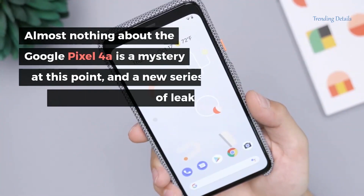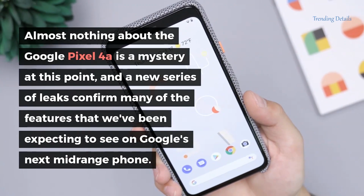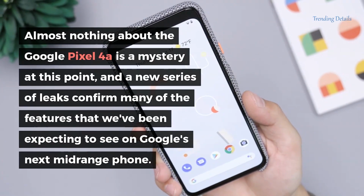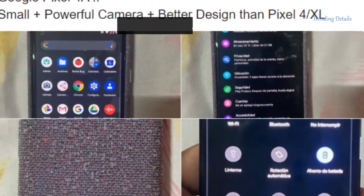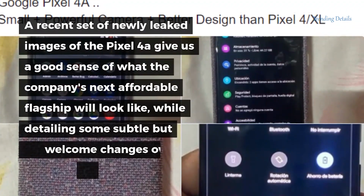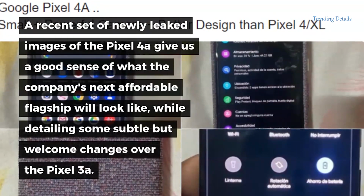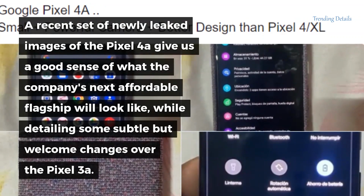Almost nothing about the Google Pixel 4 is a mystery at this point, and a new series of leaks confirm many of the features that we've been expecting to see on Google's next mid-range phone. A recent set of newly leaked images of the Pixel 4 give us a good sense of what the company's next affordable flagship will look like, while detailing some subtle but welcome changes over the Pixel 3a.